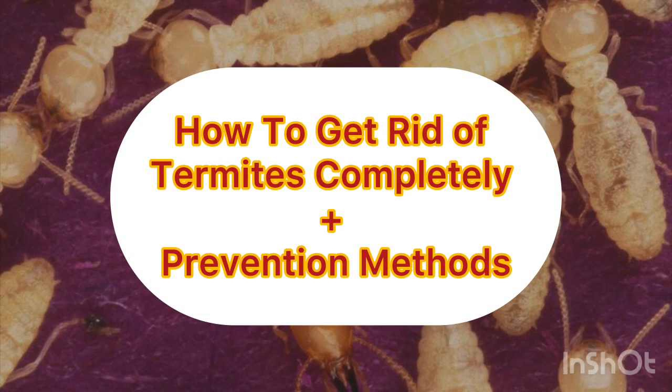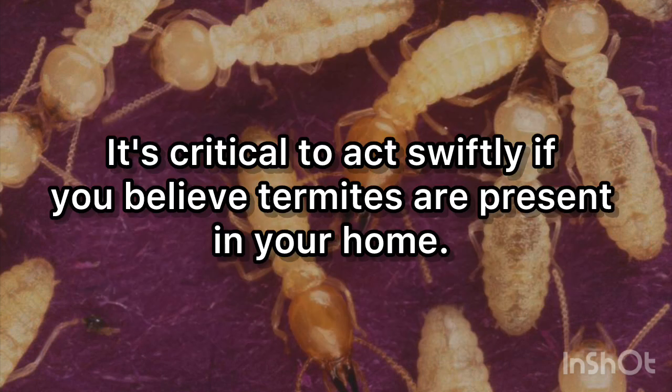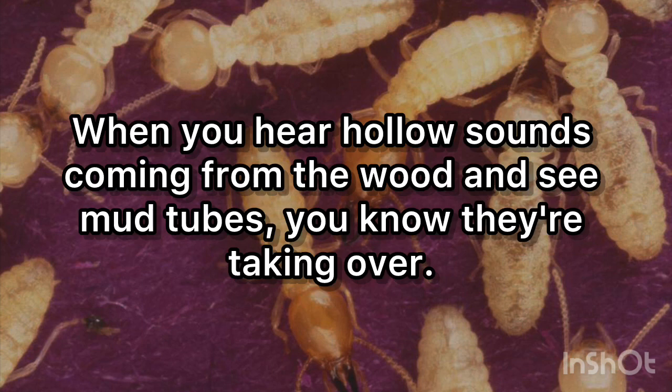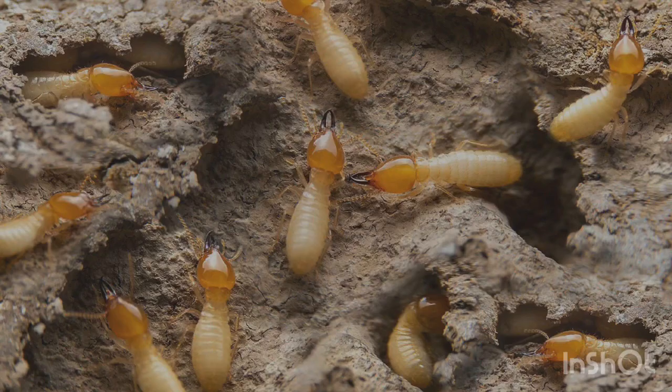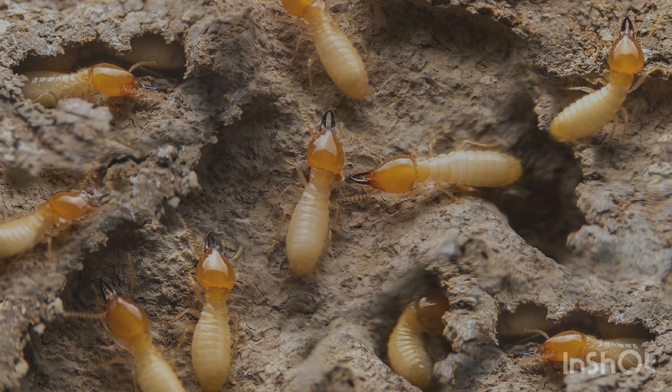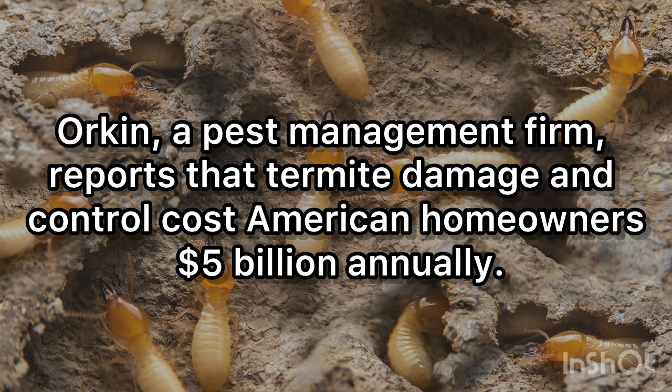How to get rid of termites completely, plus prevention methods. It's critical to act swiftly if you believe termites are present in your home. When you hear hollow sounds coming from the wood and see mud tubes, you know they're taking over. Termites may inflict a lot of damage before you even notice they're there, so it pays to be cautious.